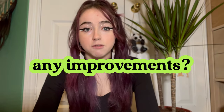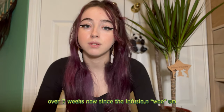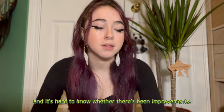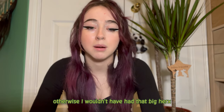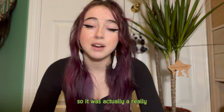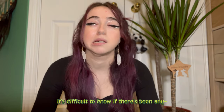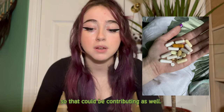Have I seen any improvements? So it's been just a few days over 7 weeks now since the infusion. It's hard to know whether there's been improvements. I think definitely it was killing something off, otherwise I wouldn't have had that big herx at the beginning and the Bartonella symptoms flaring up. That wouldn't have happened if the Bartonella wasn't being targeted, so it was actually a really good sign. But because I have so many symptoms, it's difficult to know if there's been any improvement, and I'm still on my treatment at home, so that could be contributing as well.